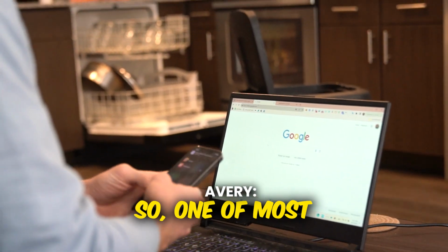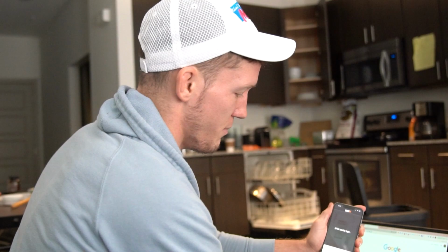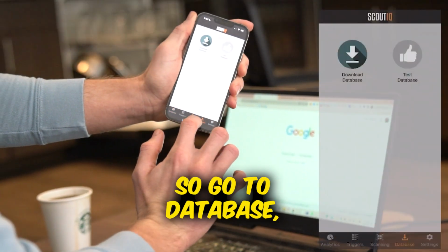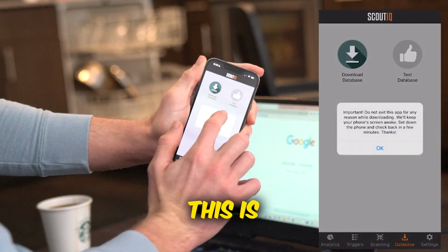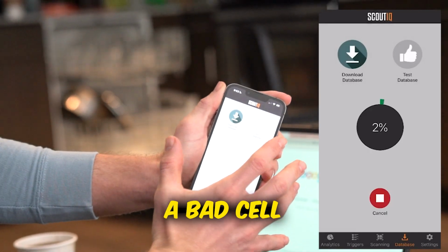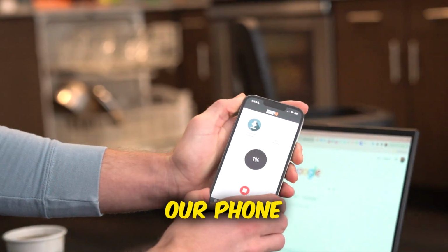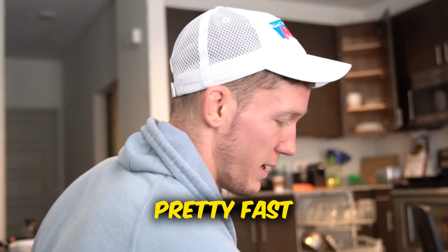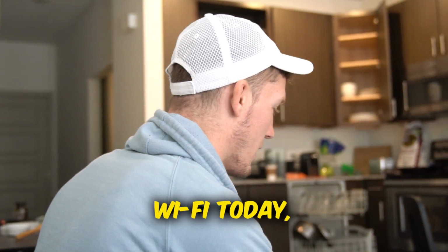Alright, so one of the most important things to do before you go out and source for the day is make sure that you got the database downloaded. So go to database, you'll click on download. This is going to download all the new books on your phone. Even if we have bad Wi-Fi or bad cell connection, it's going to make sure that our phone has all the books on it. That'll take 15 minutes. It's going pretty fast because I got the fast AT&T Wi-Fi today.